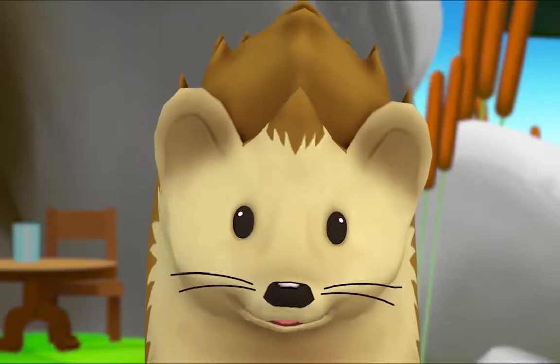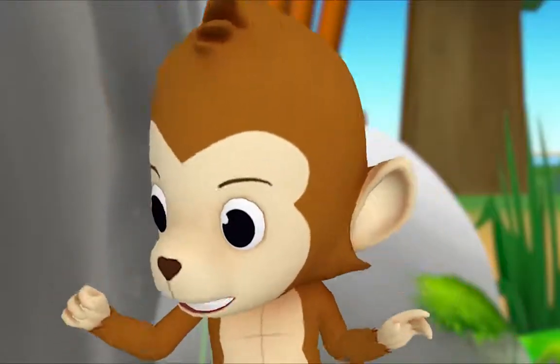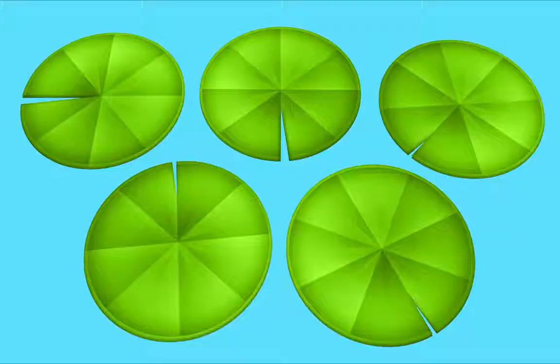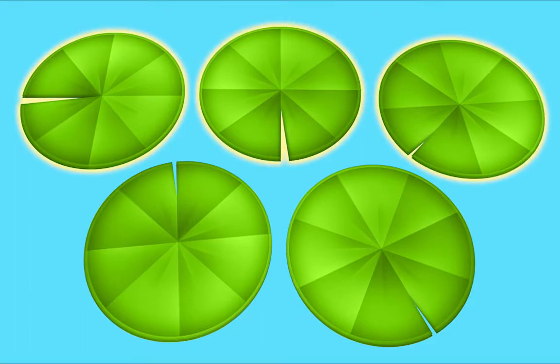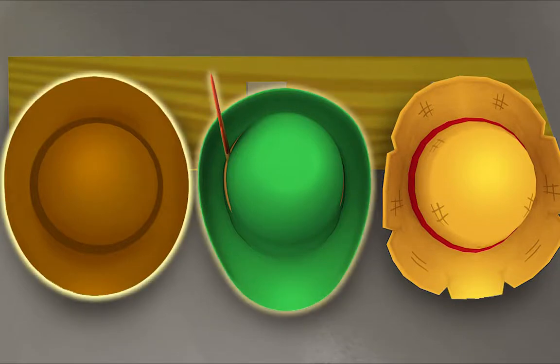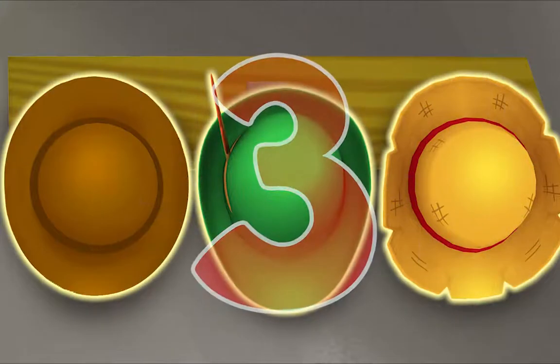Oh, I'm not very good at counting by myself. You're not very good yet. I'll help you. Let's count lily pads. 1, 2, 3, 4, 5. 5 lily pads. Now let's count Mr. Frog's hats together. 1, 2, 3. How many in all? 3? Yeah, you got it!